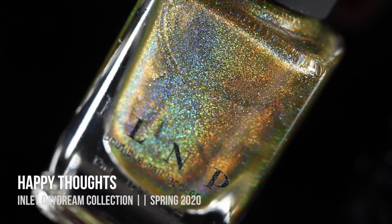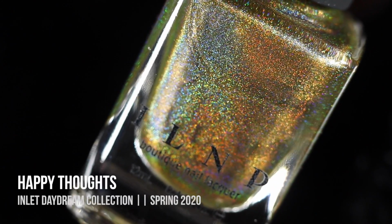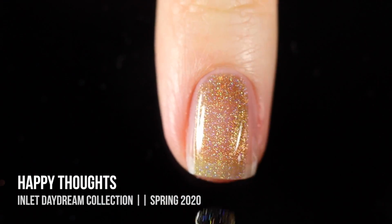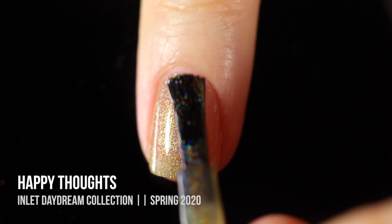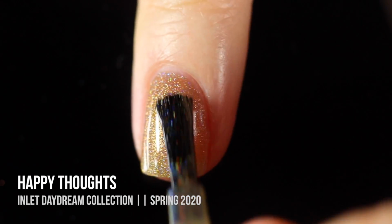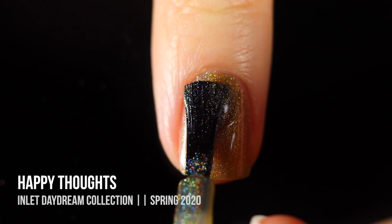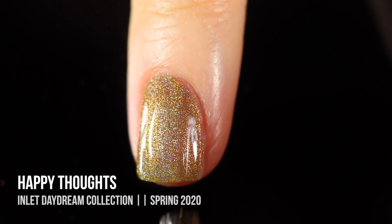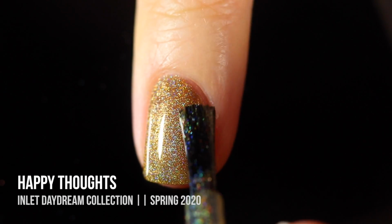And last but definitely not least, we have the shade Happy Thoughts, and this one is like an olive green linear holo. As soon as I saw this one, I was very excited because this is like the typical ugly pretty nail polish that I always love, and I love a nice olive or chartreusey kind of color. I have a feeling that this one is going to be relatively controversial in that I think people are going to totally hate it, but I absolutely love it. I love colors like this, and I love adding that holo sparkle to it. I think it just makes it so fun and different.